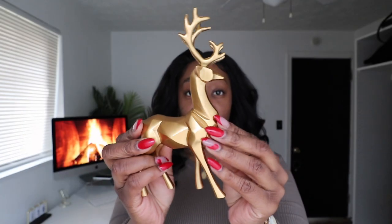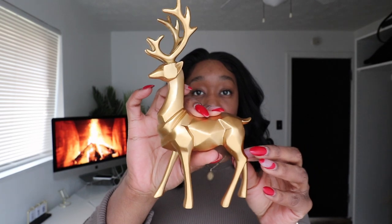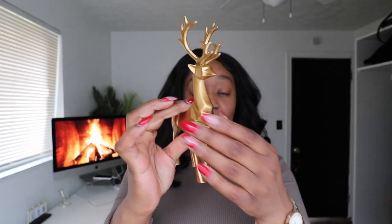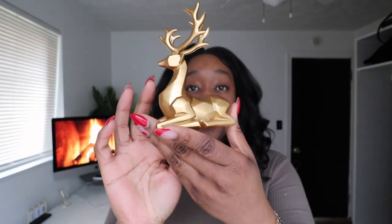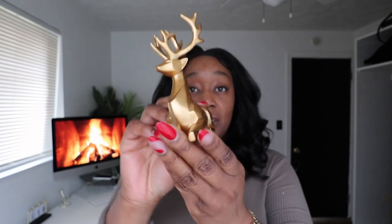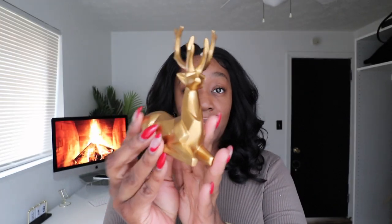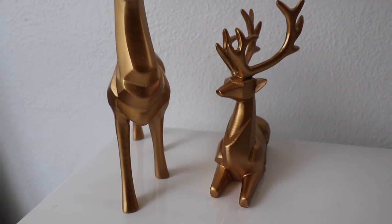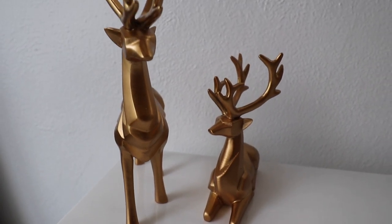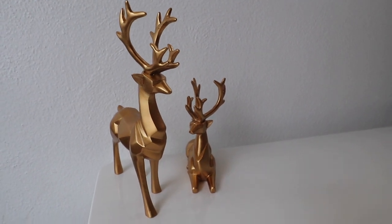So this is the first reindeer. How cute is this? It comes in a set of two. She looks like the queen, okay? So cute. It's metal, and it actually has a nice amount of weight on it as well. Super cute. I'll probably put these in my office. But how cute. So basically, you'll have a set like this, and you can just sit them next to each other, and it will look so adorable for the holiday season. That gold is so pretty.